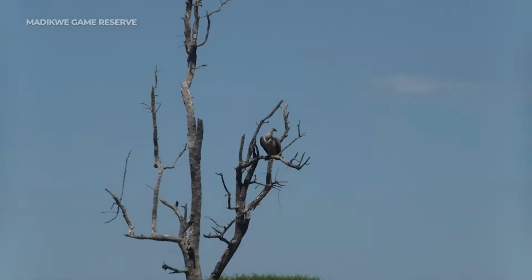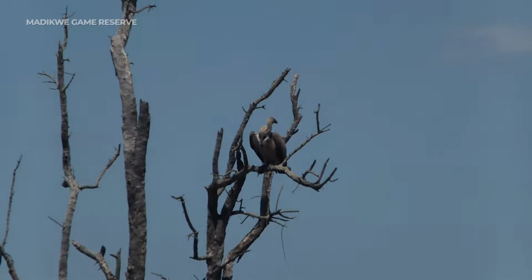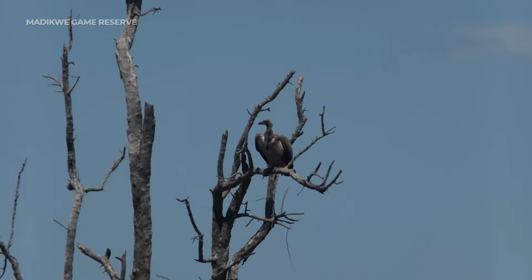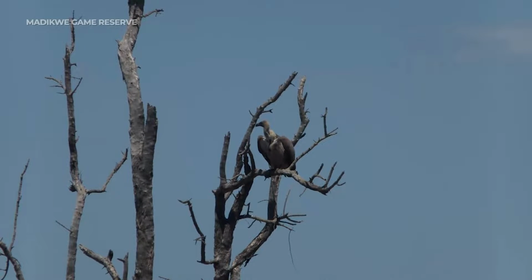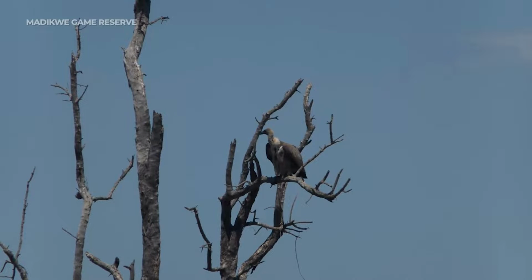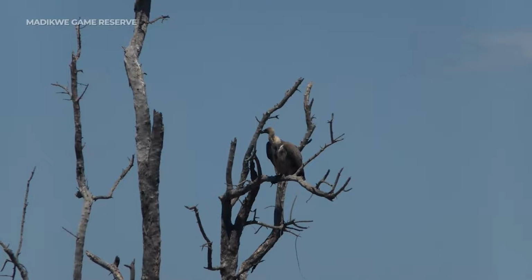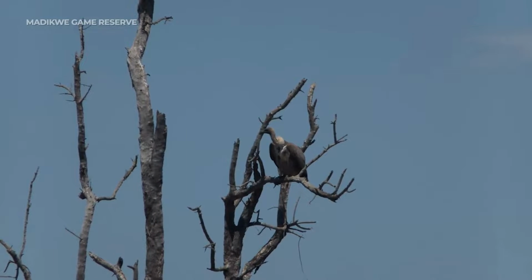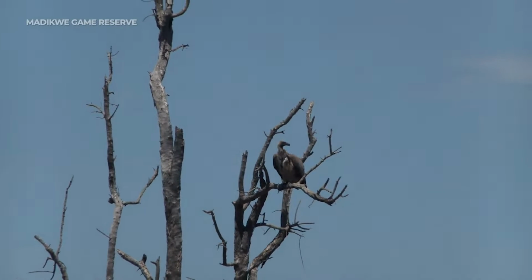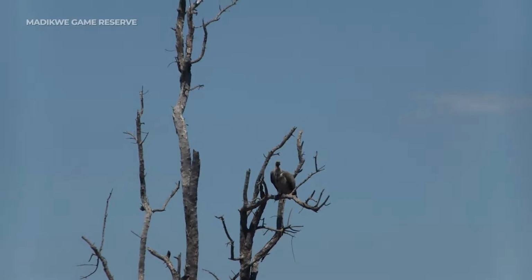It's quite nice. There's two of them on the dry sticks or trees over here, and we do see them drinking here from time to time. So hopefully they do come down and have a bit of a drink, and it's always nice to see vultures drinking. Now they are perched in the tree. Not to say that there's a kill nearby. I think they came here for water and now are just grabbing a bit of a perch.